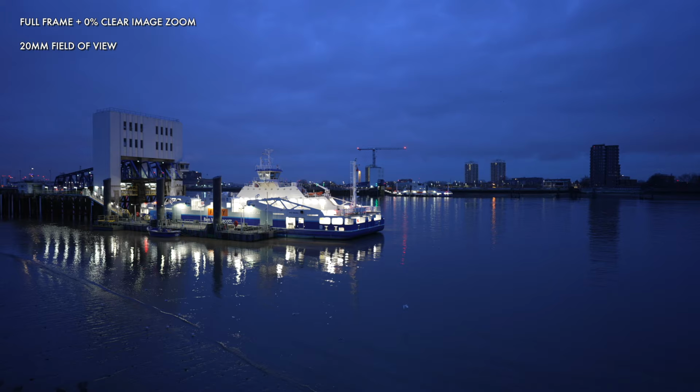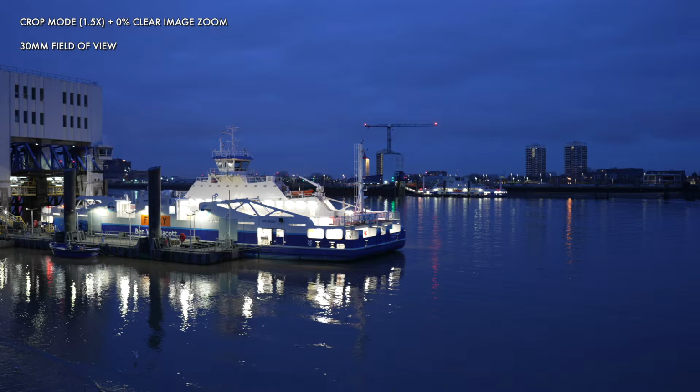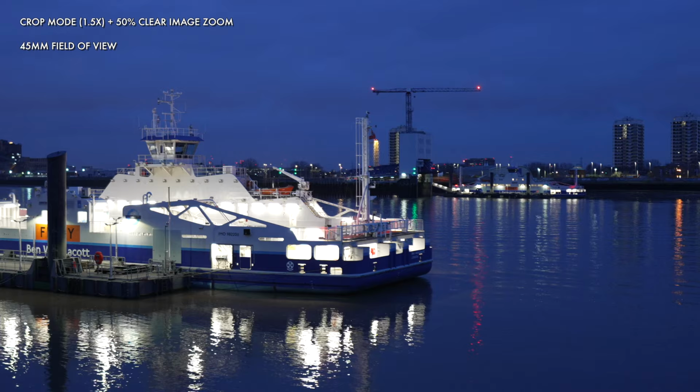So in full frame mode 20, 22, 24, 26, 28, and 30mm equivalent views, while in crop mode, an additional 30, 33, 36, 39, 42, and 45mm equivalent fields of view. Fields of view? Field of views. Whichever it is, what we can say for sure, like Brian Butterfield, is that's not all.